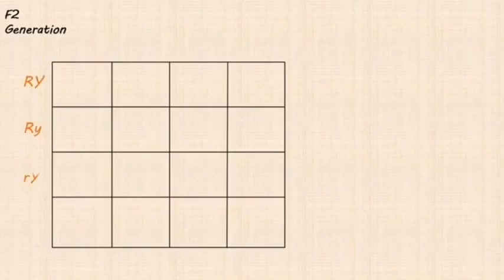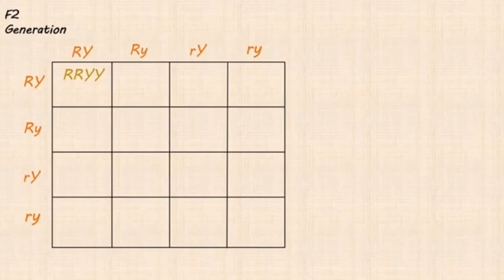So let us do this cross of these gametes with the help of a checkerboard. On one side we can write the female gametes, and on the other side we can write the male gametes, and we can do the crosses. When the first gametes, capital R, capital Y, and capital R, capital Y fuse together, the plant formed has the genes capital R, capital R, capital Y, capital Y. And so we can do all these crosses.